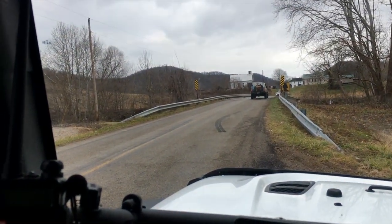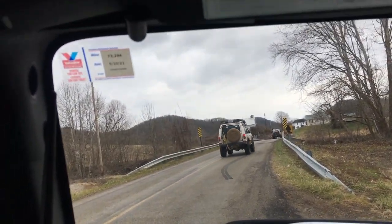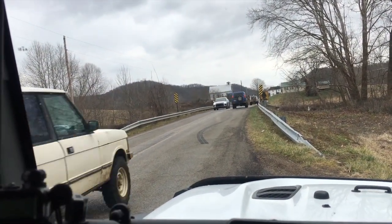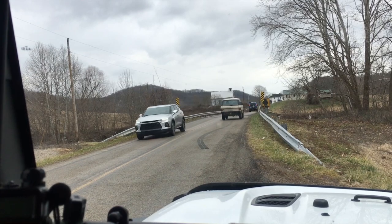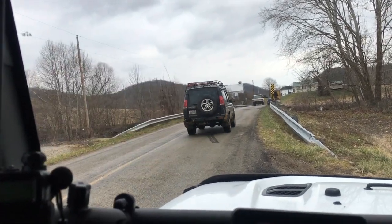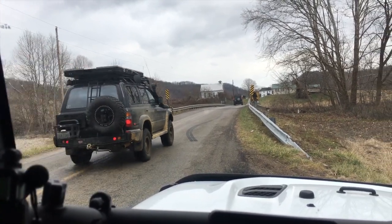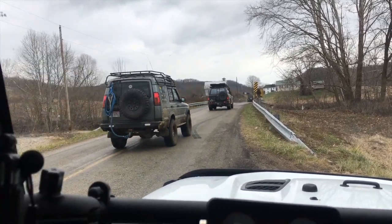Before I get too far back into the woods, I see a bunch of overlanders coming behind me, so I pulled over and let them pass on by. No Jeeps. They seem like those Discovery vehicles, but there are about 8 of them, I believe. And I followed them for a little bit, then I went deeper into my trails to find my camp spot.